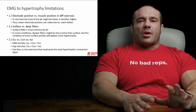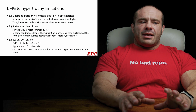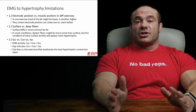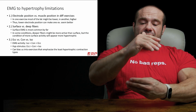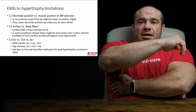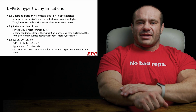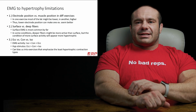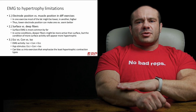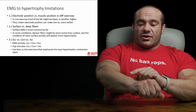Next one, probably a very small problem, but nonetheless something we have to be keen on, is that EMG, as done in most research facilities, is what's called surface EMG. You place leads that are not penetrating the skin. They have tape around them or a sticky substance. You just place them directly onto the muscle, but it's not really the muscle because it's the skin. And they are very good at detecting electrical activity of the muscle just deep to the skin, but they're much better at detecting activity of a muscle that is superficial versus deep.